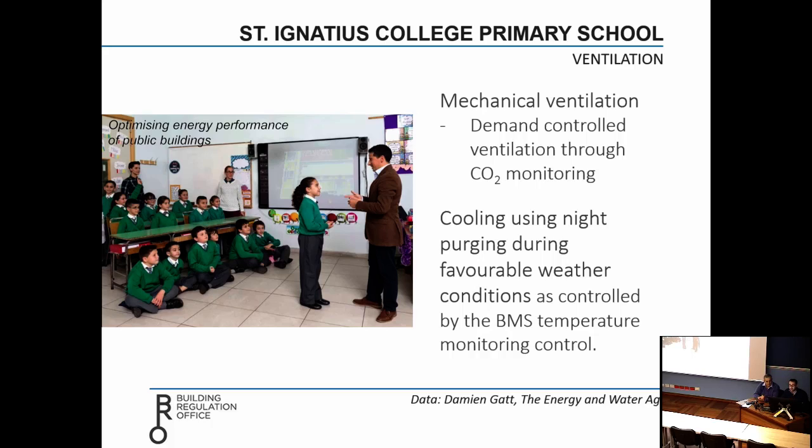The ventilation rate works according to the CO2 level in the classroom, and it always makes sure that it's within the AN standard limits. Another technology which was installed, due to the same mechanical ventilation, is night purging, when the BMS senses that weather conditions are favorable. It senses whether conditions are favorable via a weather station which is installed on the roof, and it measures the outside weather conditions and compares them to the inside temperatures while thermometers are installed inside the classroom.